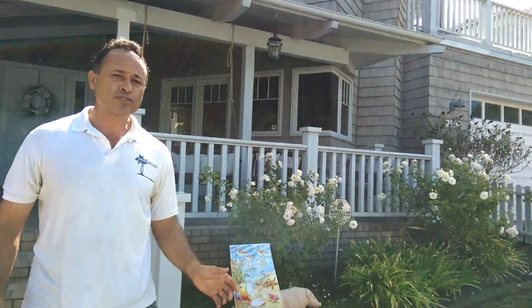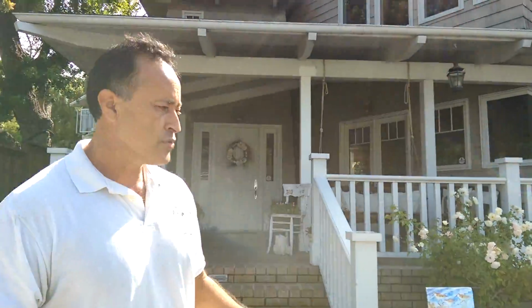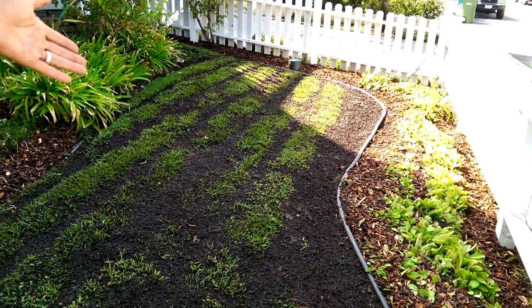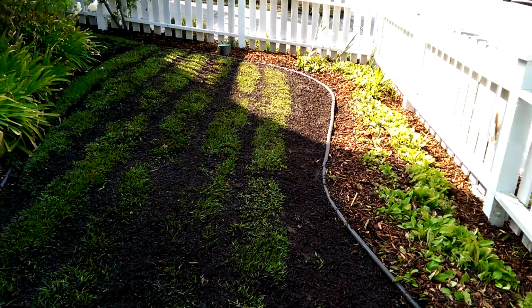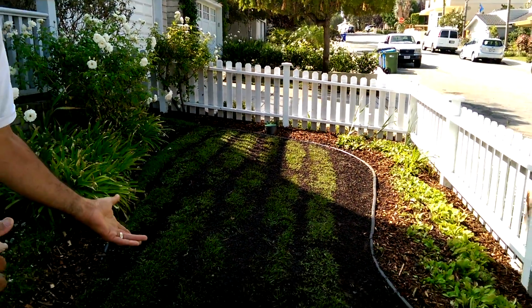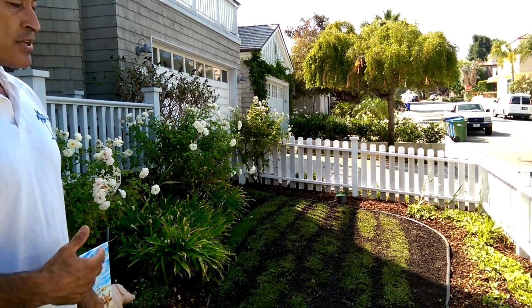Now, if you don't want to do new sod, and you just want to renovate it, you don't have to take out your existing sod. We actually have a machine that puts a drip irrigation line into the existing sod, and then we reseeded it. We put some topper down, and in a month or so, it's going to look like a brand new lawn. In fact, I'll probably make a video then to show you that this really does work. We have a lot of experience with this.